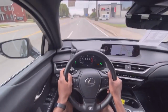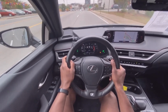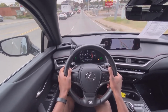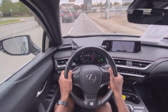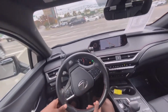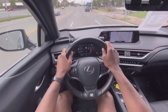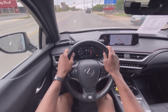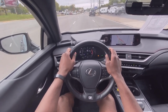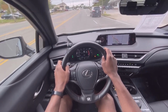And for people who like driving small cars but want the luxury amenities of a Lexus, this is going to be absolutely perfect for you. But that brings me to the end of our review of the 2019 Lexus UX 200.